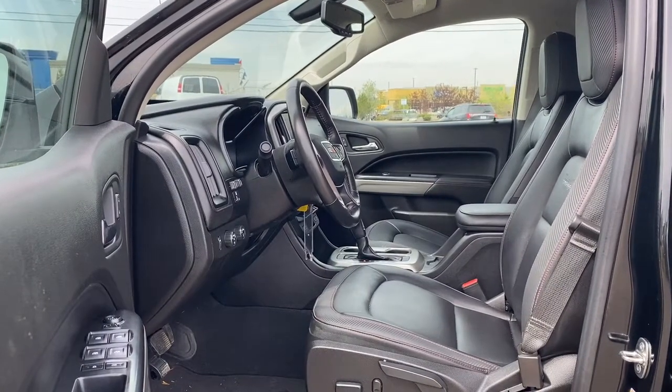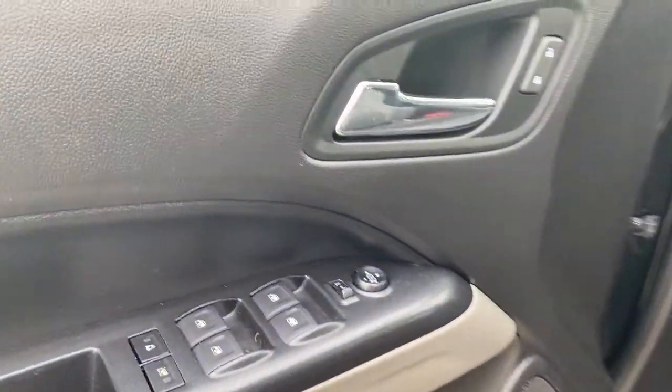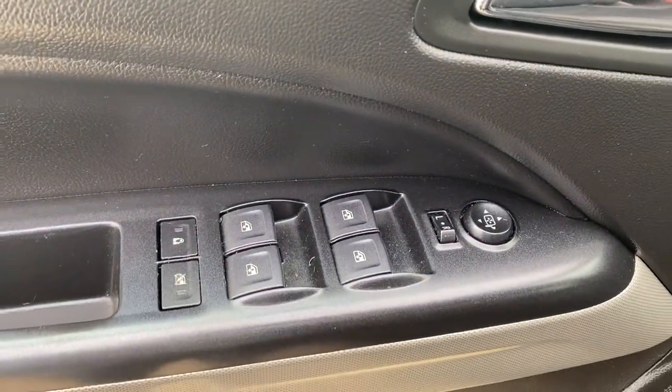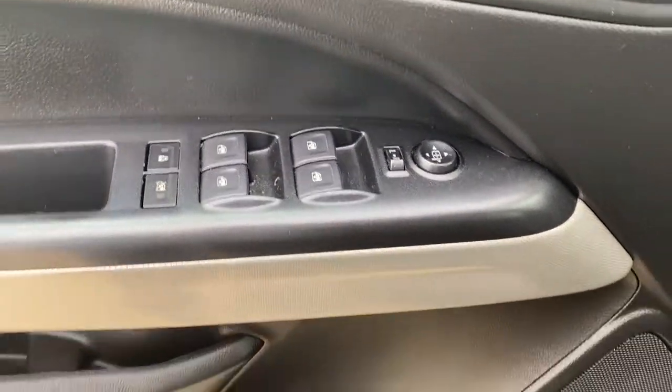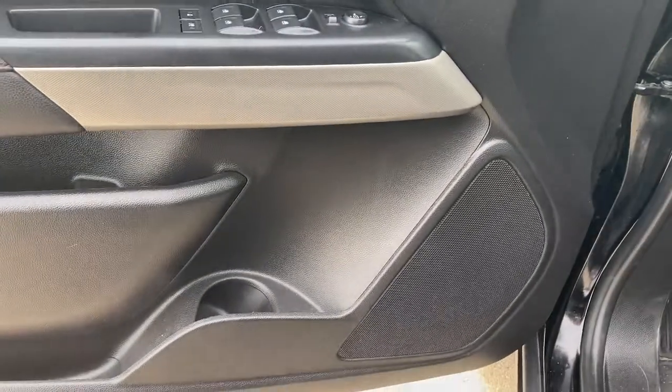We'll start by taking a look inside the front of the Canyon. The driver's door has power locks, power windows with auto express windows, the child lock button, power adjustable side mirrors, door storage with a cup holder and a front speaker.